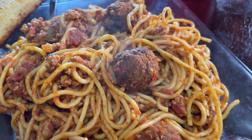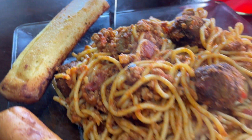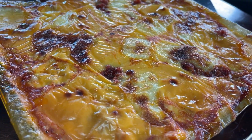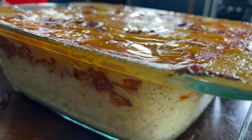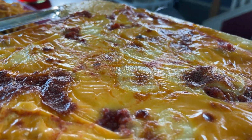Yummy delicious, y'all. We have homemade meatball and spaghetti with garlic bread. We also have the Alfredo spaghetti, the TikTok Alfredo spaghetti, y'all. Oh my God, look at this. Yummy delicious.